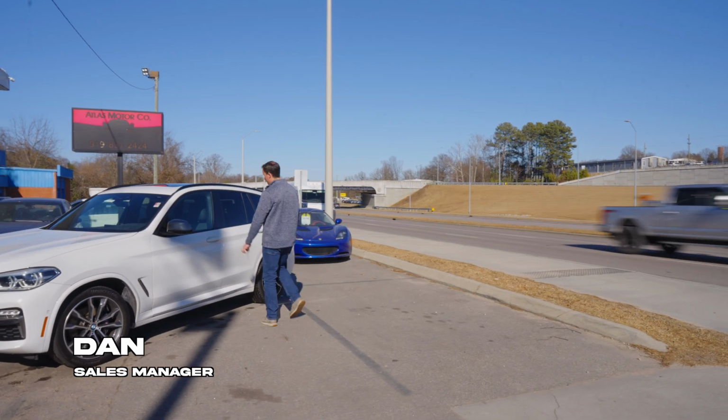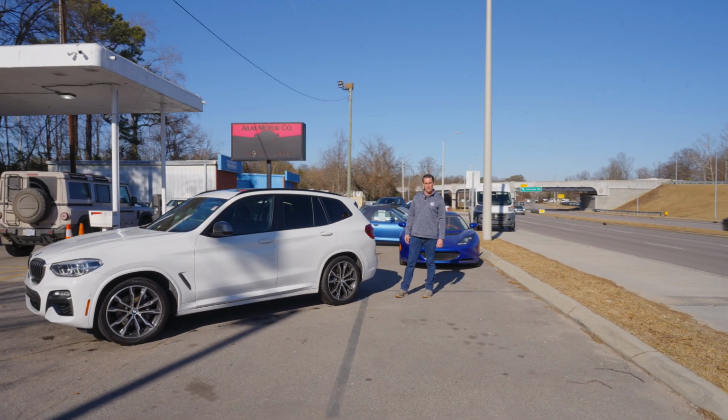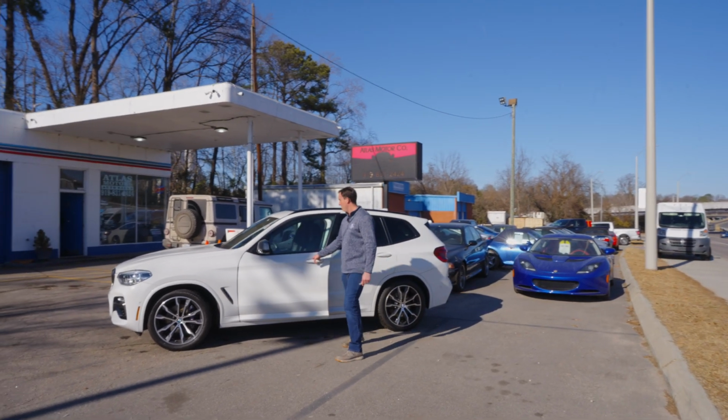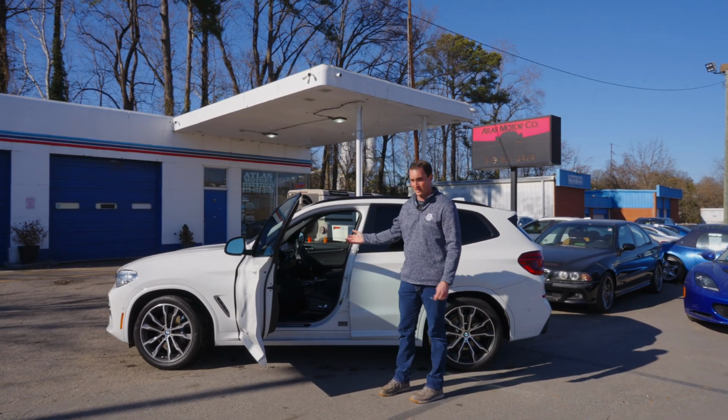Let's check out a really sweet one-owner X3 M40. This one's a 2019 X3 M40 with one previous owner, Alpine on black. We just listed this guy a few days ago. Gorgeous car inside and out. The car showed up in near perfect condition to us.